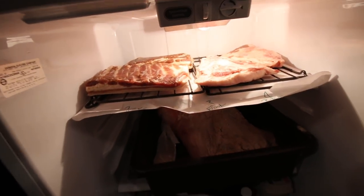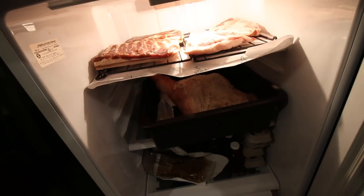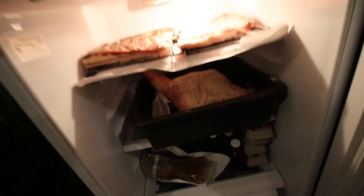This right here is why we do it. All the beautiful, healthy food we're gonna be supplying for our family. We have bacon, prosciutto, copa, pasture-raised organic eggs, and look at all that beautiful kombucha.